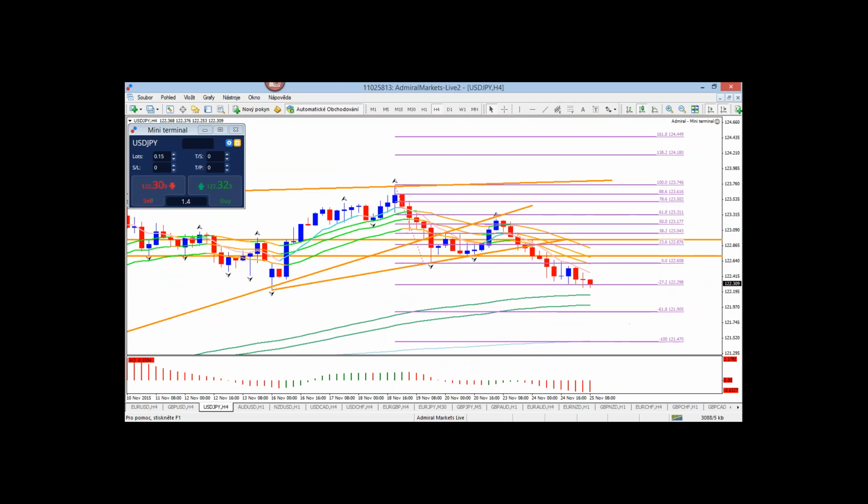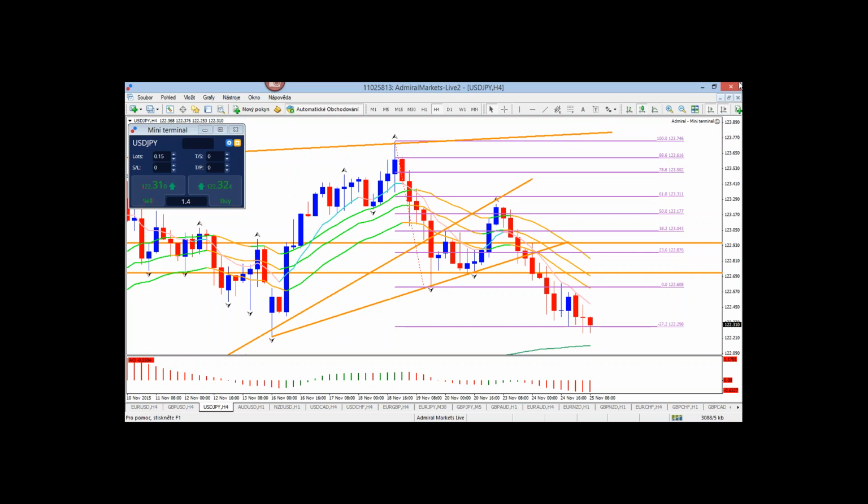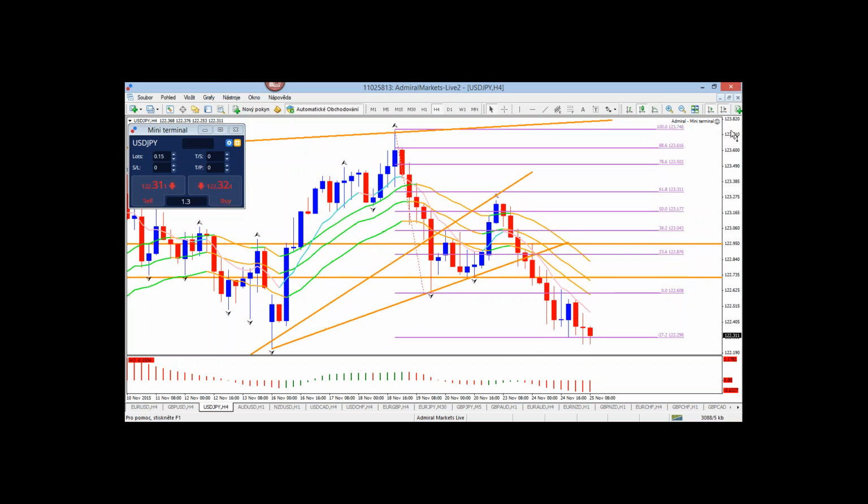I don't see any trades that I really like. It's just too much chop, pretty low volatility, pretty slow movements. At support, bearish price action, broke trend lines. So too much of a mixture, too much of a mess from my point of view.